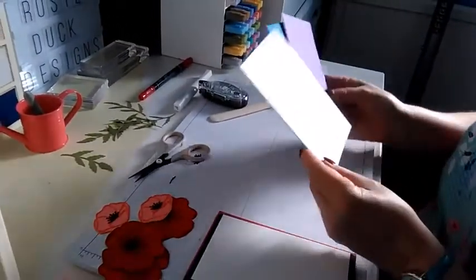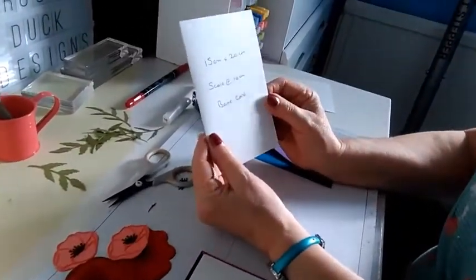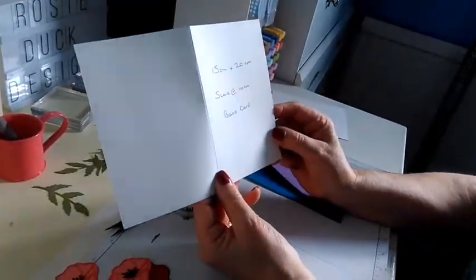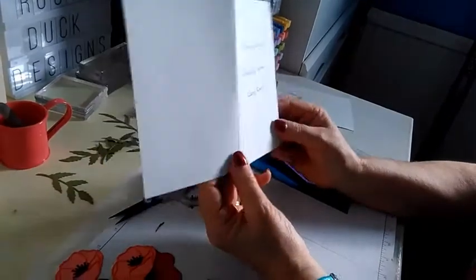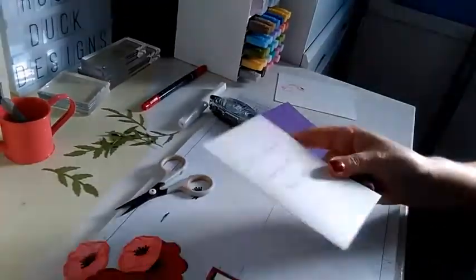But I know a lot of you do work in that, so I've tried to be helpful and come up with very similar measurements. So for your base card, you would want 20 centimetres by 15 centimetres and score at 10 centimetres on the long side. That will give you your base card.